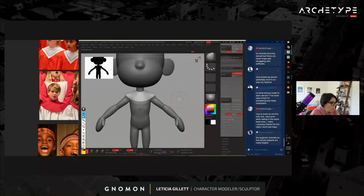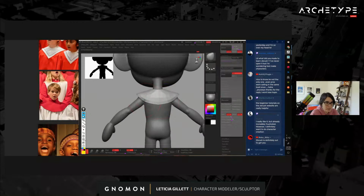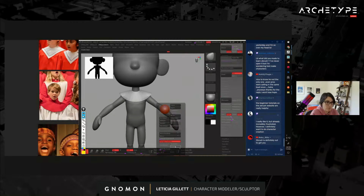Nice to know I'm not the only one. Even pros were in the same boat once. Yes, I see what you mean. I still have so much to learn about ZBrush. It's such a powerful tool, you know. There are so many little things that you can do in better ways inside. It's a beautiful software, but it's definitely not super easy to learn at first, I would say.